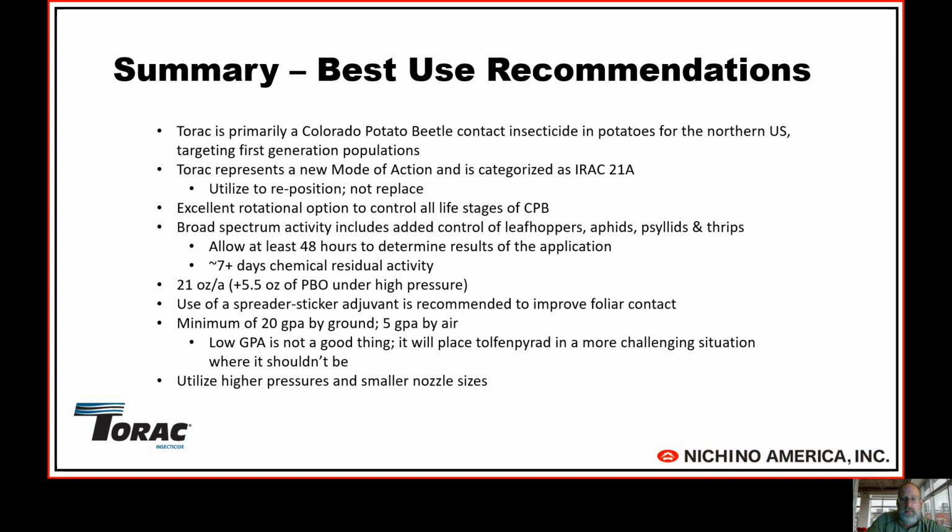All right, so just to summarize what I was able to present here today, tolfenparad is a Colorado potato beetle material first and foremost, and that is the most difficult pest in the Great Lakes potato market. We go after first generation populations because that is where we can get the best coverage on a potato plant with our contact only chemistry. It does represent a new mode of action. Anytime you get new chemistries to go after any type of pest, it's always a good thing. It's always good to have a different mode of action in your tool belt so that you can make a more robust spray program, and really integrate as many tools as you can to get more efficacy.